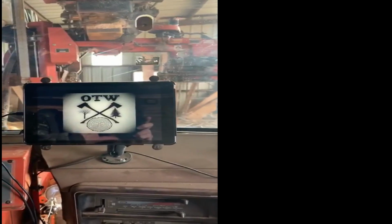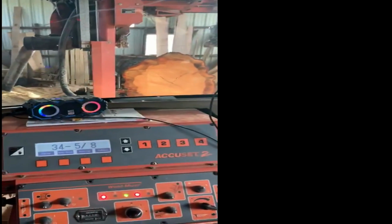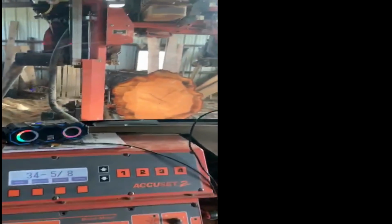It hadn't quite timed out yet. Normally I just put my phone up there. I can watch Nathan while I'm sawing here. Find out what I'm doing wrong. How to do it better.